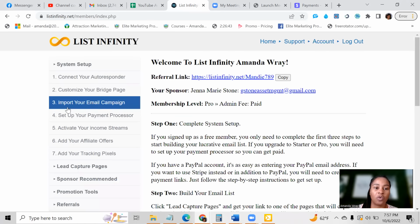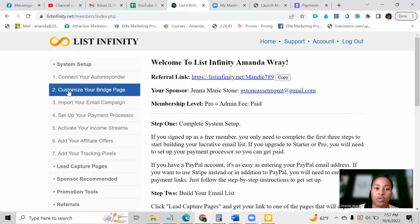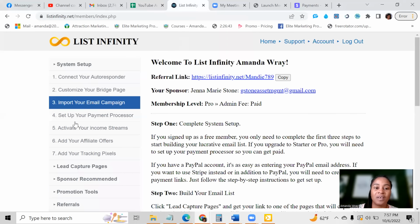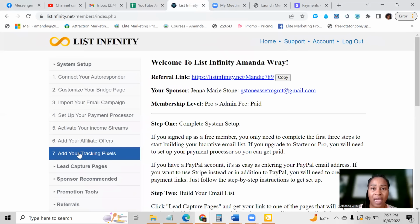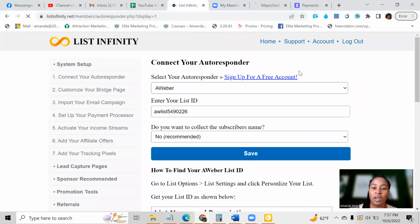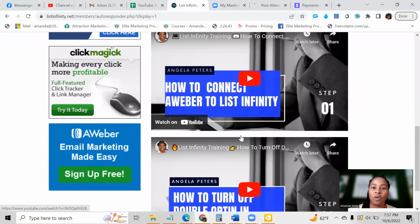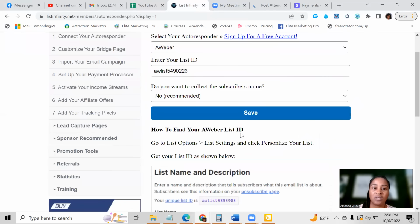When you come here, you have 7 steps. In one of the videos in the playlist that's connected to this video, I went over the system setup and what to do and what you don't need to do. This can take you approximately an hour to an hour and a half, depending on how tech savvy you are. But the thing that I love is that there are videos. If you click on it, you will see that there are videos here that you can follow step by step to get your system set up.